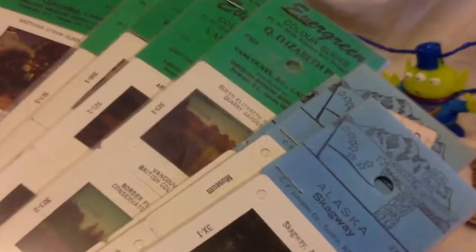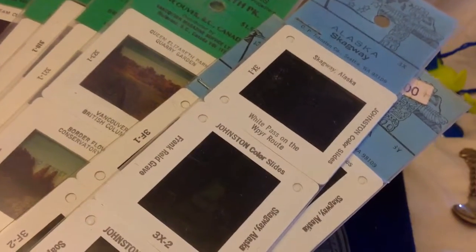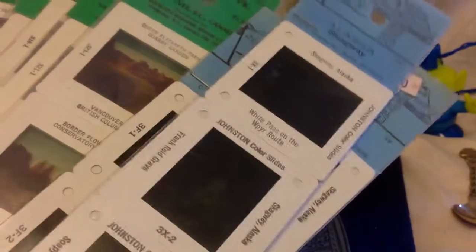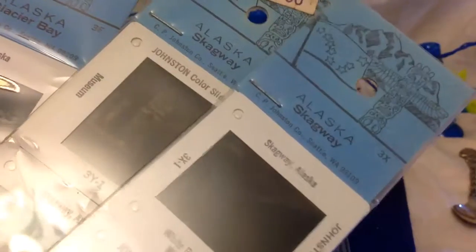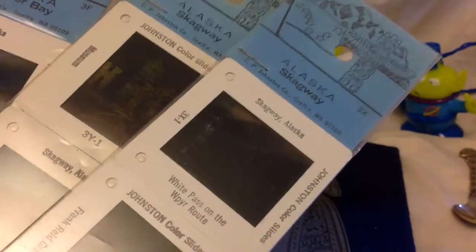They also had some old vintage slide packs. So these are things you would have bought back in the day, probably in the 60s, possibly the 70s. When you went on a vacation, you could get these commercially made slides of the area you visited. So there's a couple of Alaskas from this company, which I can't read, Johnson Company, Johnson, something like that. And even though these two say the same thing, you can see they're not the same slides. They're sets, so you would see how it says like 3X, 3Y. So these are sets.